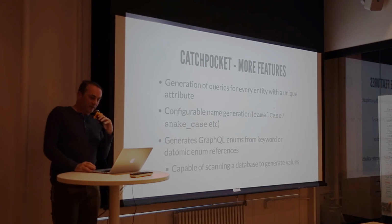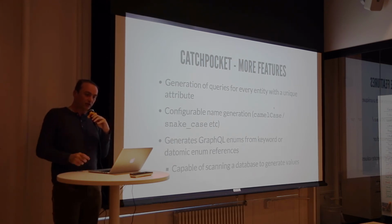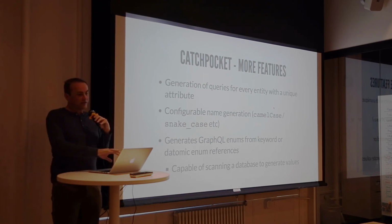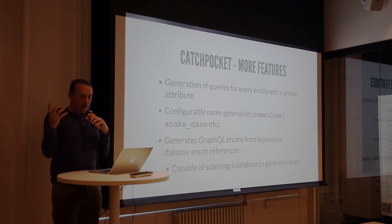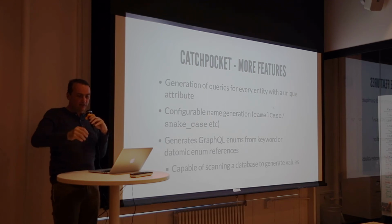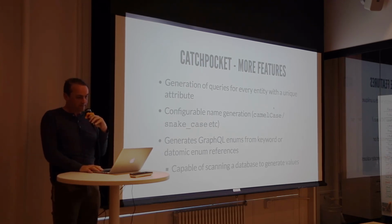One thing that's not awesome about GraphQL is that the rules for what a field can be called don't include dashes and a lot of other characters that you're used to dealing with in Clojure. Anyway, so you can configure the way a lot of that stuff works. You can generate enums, like I was talking about earlier. It can actually scan a database, so it will find every value in your database for a certain item if you tell it to, and then for each value that it finds, it will generate a little enum value for you, which can save you some time.